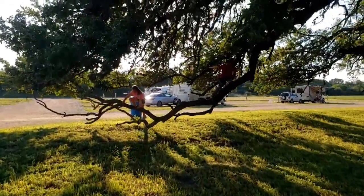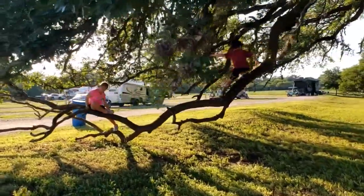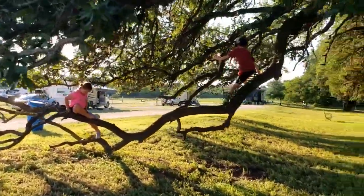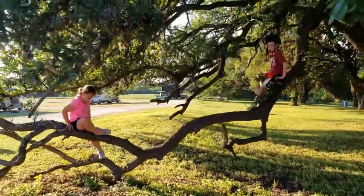Kids are enjoying climbing this oak tree right here, right now. What do y'all think? Are y'all having fun?